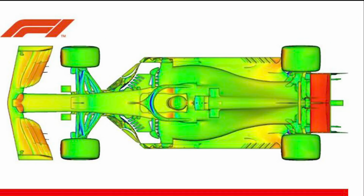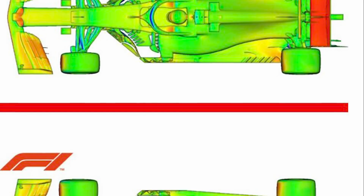Of course, I'm talking about the technical changes to the car's floor area, which are coming in for next season, 2021, despite the fact that the cars, in their majority, are carrying over from this year to next. Well, let's look at what those changes are, because if you look at a Formula 1 car today from above, you'll see that the outer edges of the car's floor run parallel with each other all the way from the side of the cockpit all the way back to the front of the rear tyre. Next year that'll be different.